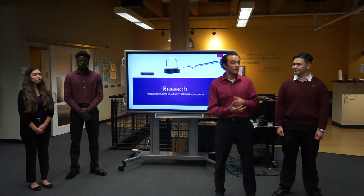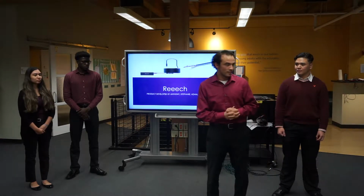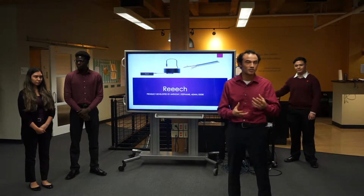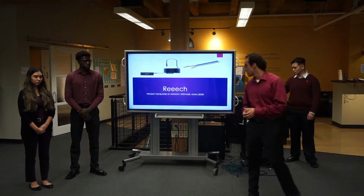Reeech is essentially a snake bot with a claw on it that can get into emergency situations and help evacuate people, planning out how people can get saved in emergency situations such as earthquakes and coal mine disasters.